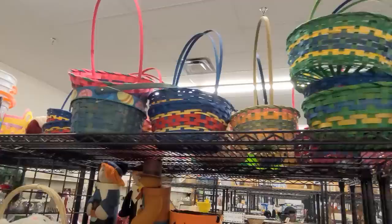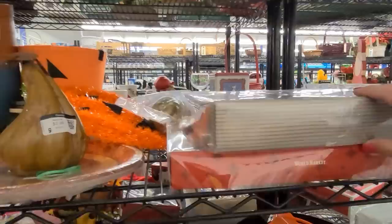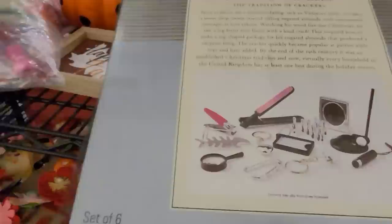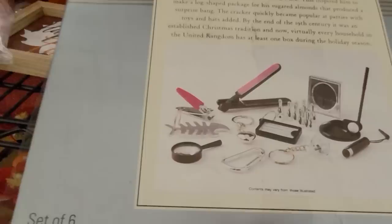This is the seasonal section, everything but Christmas, lots of fall and Halloween. What's this? Oh, I'll eat my words. These are Christmas crackers, a really fun English tradition for the Christmas dinner table. One person holds one end, the other person holds the other. You pull and there's a big pop. It splits open and inside is usually a party hat and a prize.